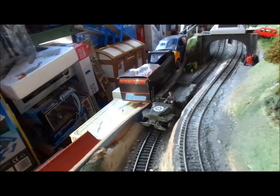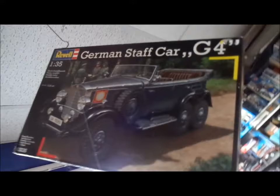Ships. Cars. Planes. This looks like a layout all taken apart. Oh yeah, this is a general layout. What's he doing with that? And what did you pay for that? One quid. Thank you. How many engines?